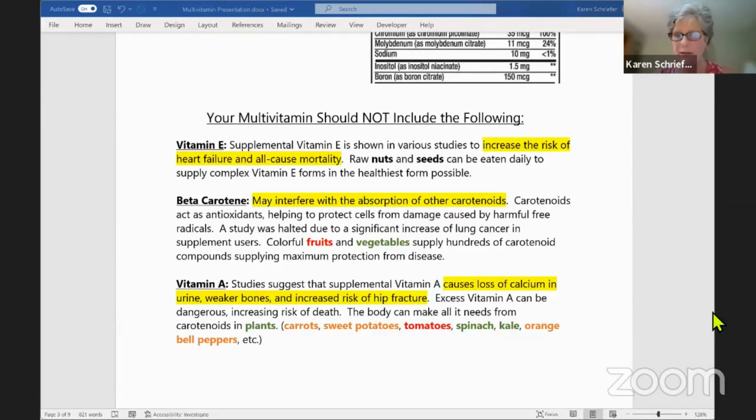So you might be discovering a theme here that a multivitamin is not a do-all, fix-all. It is a supplement, meaning it's added to what you're already doing. So if you really want to be your healthiest self, you do need the supplement, but you also need to be eating a diet that's rich in fruits, vegetables, beans, nuts and seeds, whole grains, in order to truly be healthy.